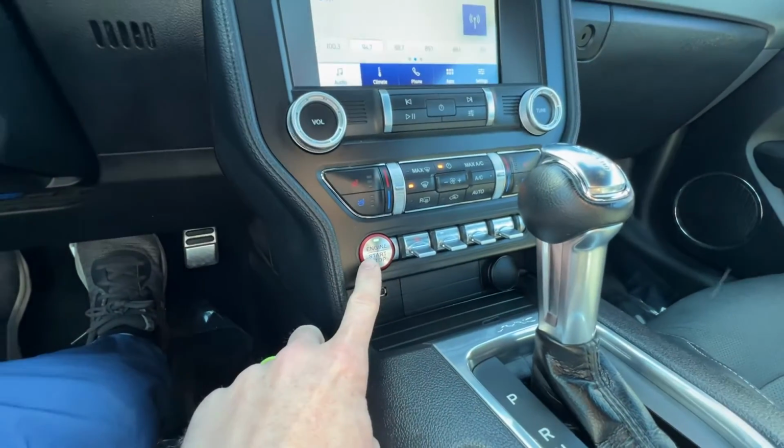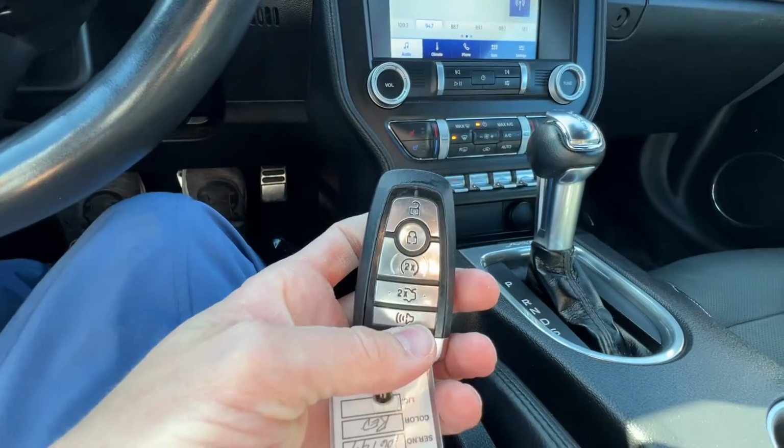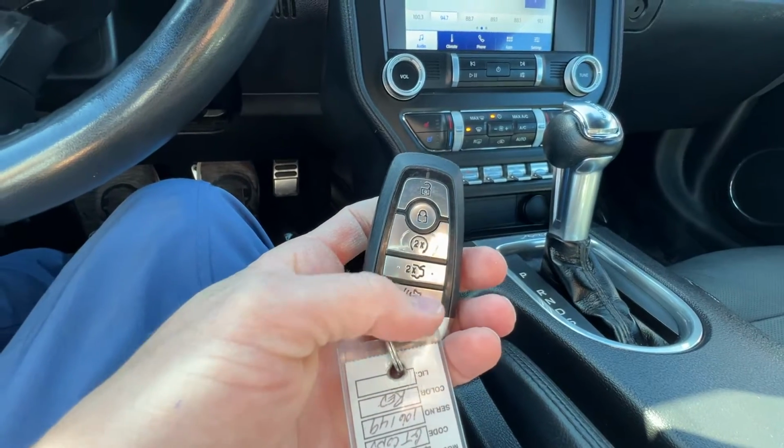Down here, this is where your push to start is. If we look back here, this is what our key is. We've got unlock, lock, remote start, opening your trunk, and the alarm on it.